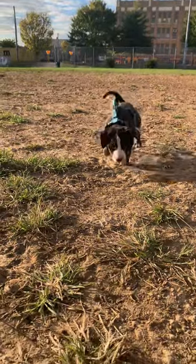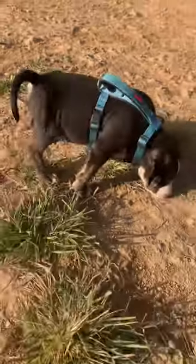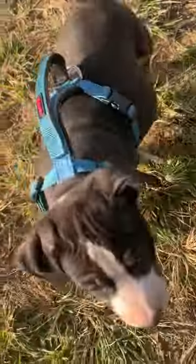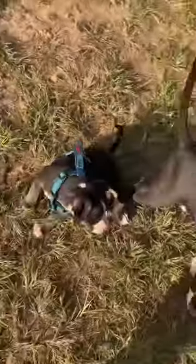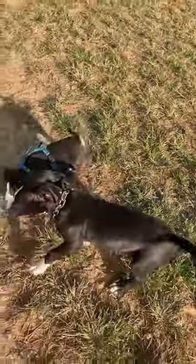Mom's a Brindle, dad's a Merle. I think she's 5 weeks right now. Look how dense that puppy is. Look at the denseness on this pup. The denseness on this pup, man. That's her right there compared to my 7, 8 week old Double XL, and she's 5 weeks.